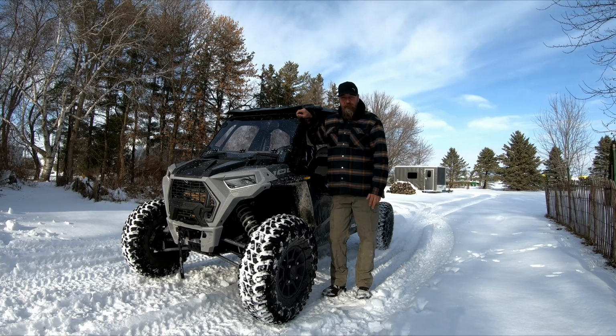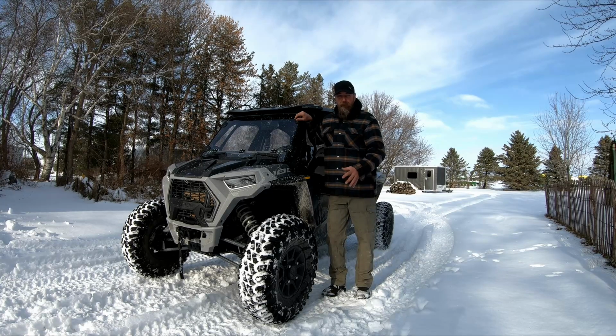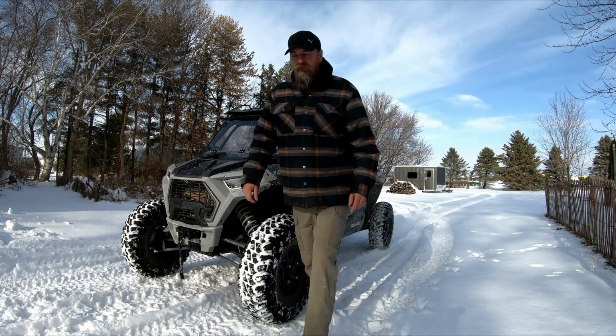We're out here in the snow today because I want to, and we're also going to upgrade the software on this 21 Polaris RZR so we can see if we can make some improvements to that terrible Ride Command audio system with the MB Quart speakers in the doors. So let's get to it.